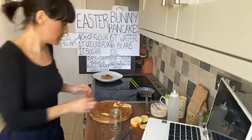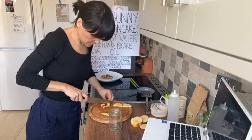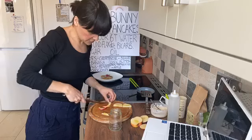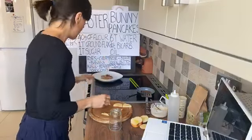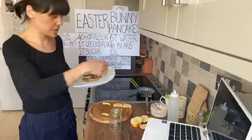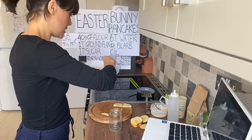And then we can just trim these off. There we go, just take these off there. So basically we've got these two devil's horns. Again, something we can remember for Halloween. And we'll just pop these onto our rabbit. Now, how do we do him? There we go. Dylan has his ears.